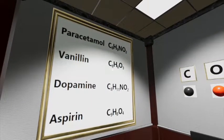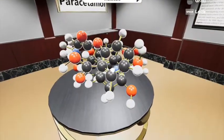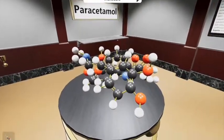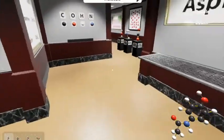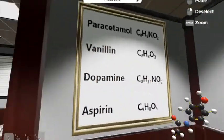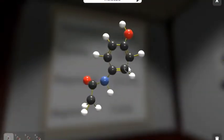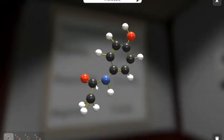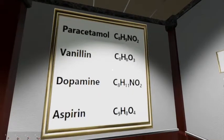This is a hint. Paracetamol, vanillin, dopamine, aspirin. Alright. That's a whole bunch of... Oh, gosh. If you don't know what this is, our molecular structures of thingamajigs. Okay, so I got 7 black ones. Which has 7? 1, 2, 3, 4, 5, 6. Oh, 8. I'm sorry, 8. It's 3 of them that have 8.